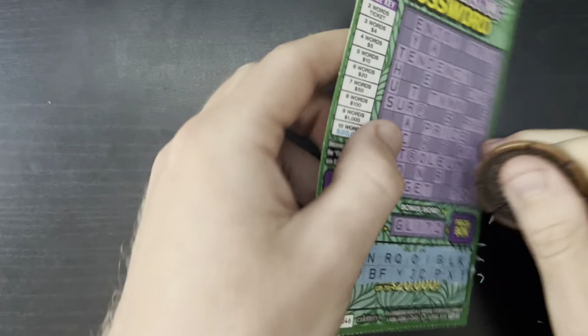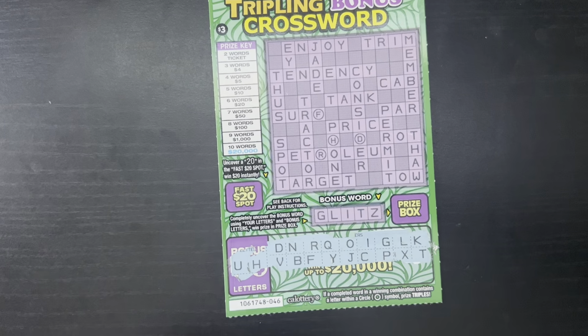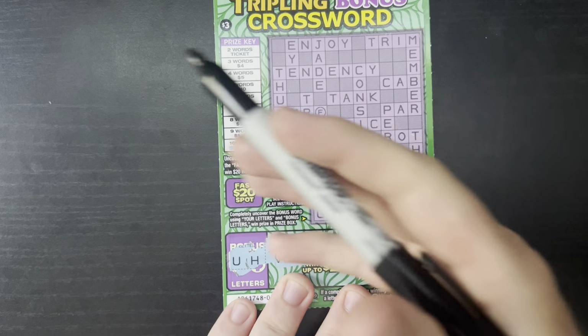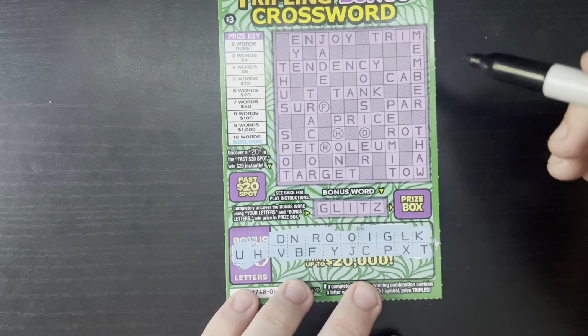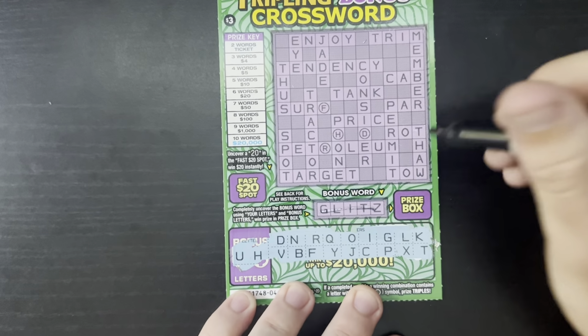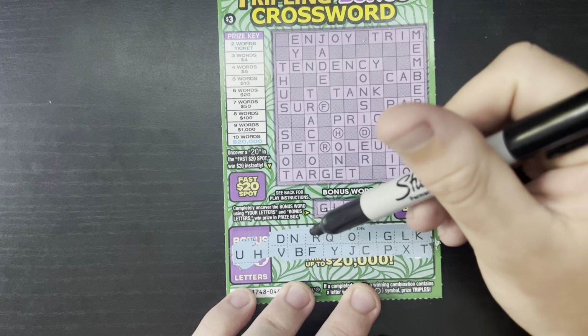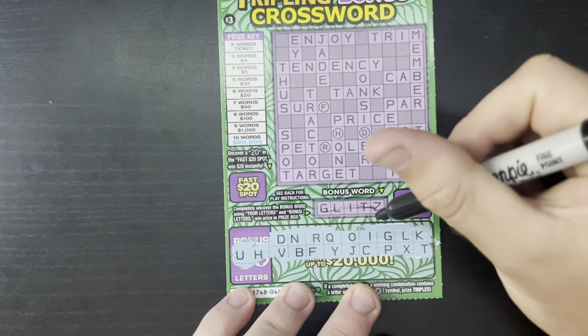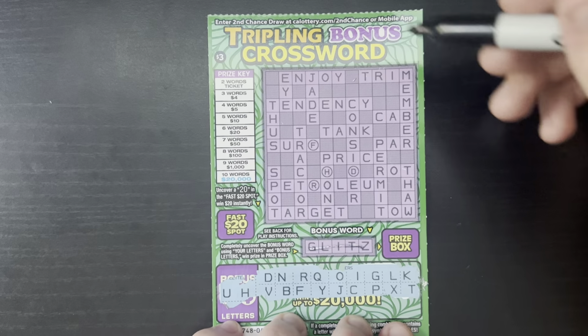And those ones tend to be pretty hit or miss. So let's see. Glitz, G-L-I-T. Where is the Z? We don't have a Z, sadly. All right, do we have no A or E again this time? I, O, U, no A or E, and no S, wow.